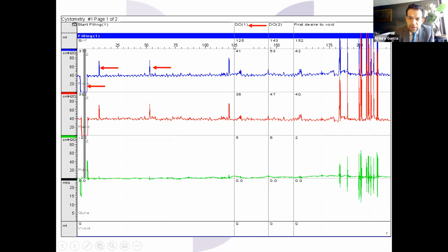As you can see here, this is a gap in filling. This is another gap in filling. So whenever I get the detrusor overactivity, I stop the infusion. I wait for the detrusor overactivity wave to come down. Then I fill again. I get another detrusor overactivity wave. I stop the filling. The detrusor overactivity wave is over now, and the patient lets me know that they start to feel the bladder is filling up.